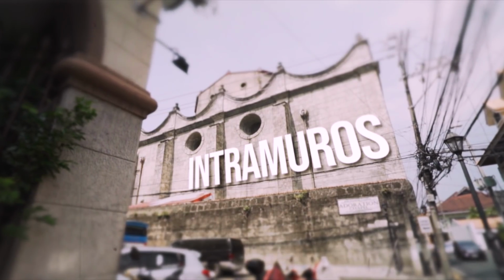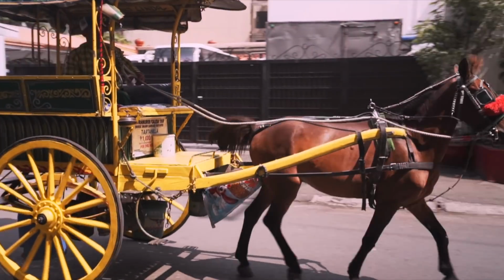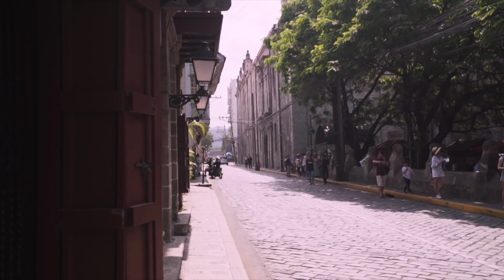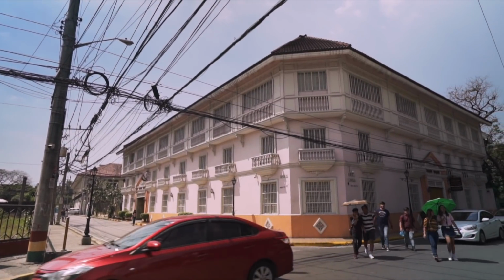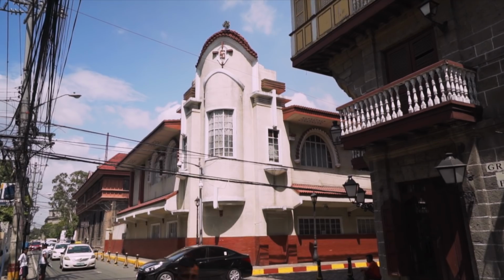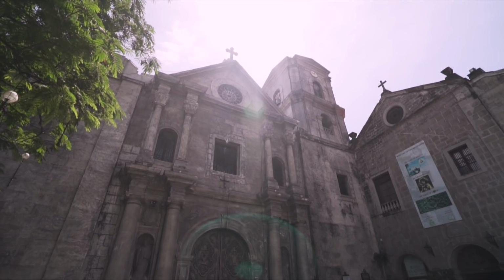Walking into the walled city of Intramuros feels like you've stepped back into the 1500s. The Spanish district is a world away from the rest of Manila, taking you inside the very heart of the Spanish Empire in the Philippines. And to this day, it's lined with countless colonial buildings and many beautiful churches left behind from the Spanish occupation.